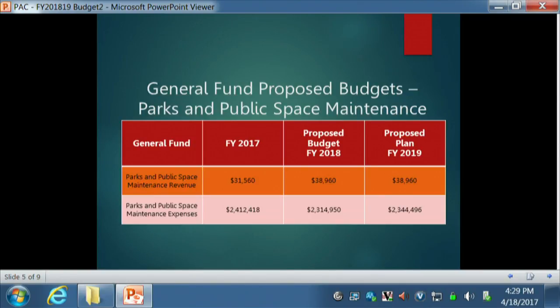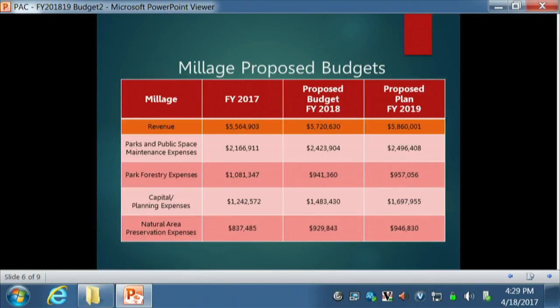Utilities for ball field lighting, shelters, water, electricity, those types of things are borne out of the general fund. And then we also have, as I'm sure you can see in the budget, some legacy costs of retirees that have retired from that fund. So you'll see that captured in there as well. So, on to the millage side of the equation.